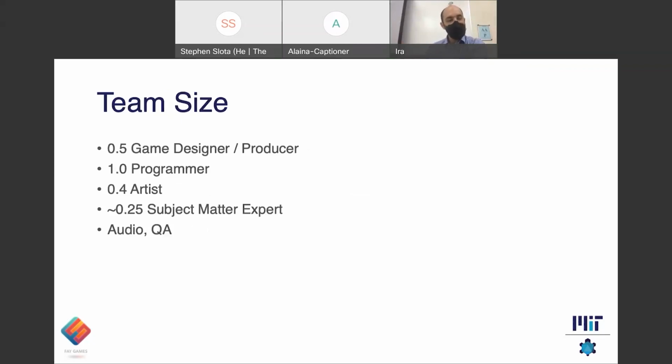And I talked earlier about how we got 1 programmer and 40% time of an artist. I was half-time on this project, being both game designer and producer. And then we had about a quarter time from a subject matter expert across all of the subject matter experts. And then a little bit of contract time for audio and QA.